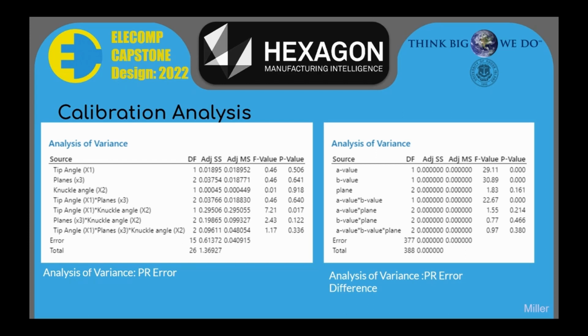So for the first analysis of variance, we tried to test which variables have the highest impact. This is based off of a regression model of our PR error and how it changes over time. As we can see from the p-value at a 95% confidence interval, nearly every value is significant in the change in the regression model, except for the combination of the tip angle and knuckle angle, with the knuckle angle having the closest significance. However, we wanted to also test how the data spreads within the regression model, so we decided to do a difference between PR error, as seen in the second image.